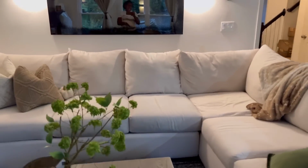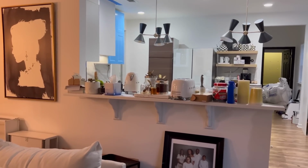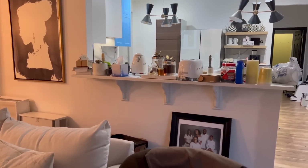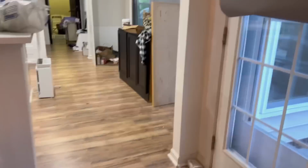But we are going to style this place together. The kitchen is still a mess. You guys can see the other side cabinet. It's still a lot to be done, but today at least we got backsplash installed, and I can't wait to show you guys what we did to the space. I want to keep that separate, so we are going to skip that.